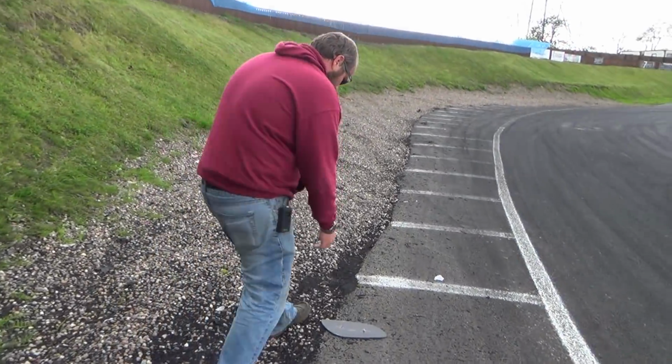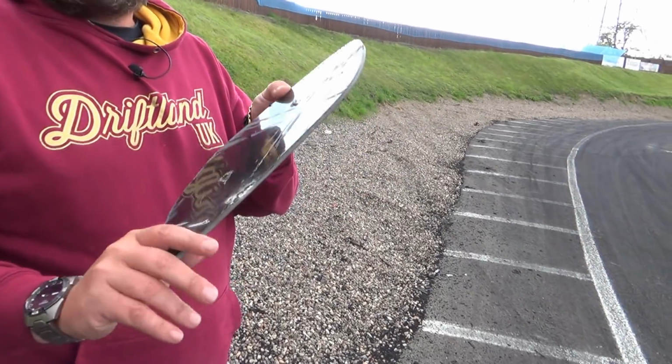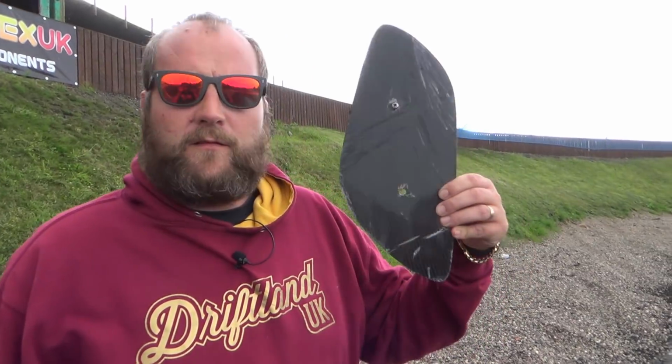Is that some spoiler? That's somebody's carbon fibre end plate. We should probably give that away. Does somebody want this? Put it in the comments if you want this. Yeah, sounds cool. That's nice.